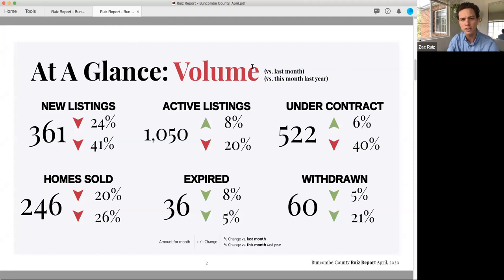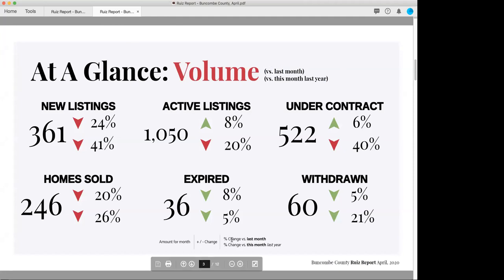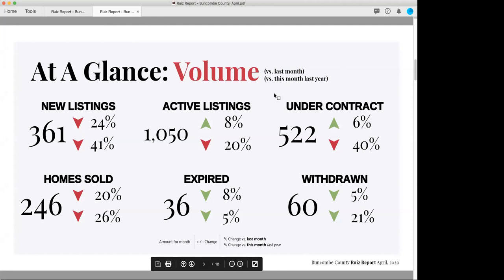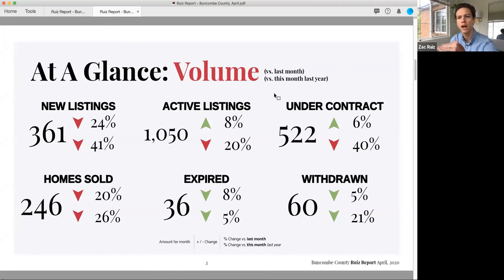This sheet has little explanations at the top and at the bottom. On the left is the actual number for whatever it might be, new listings for the month. Then the top number is the change compared to last month, and the bottom number is the change compared to the same month last year. So new listings were down 24% from March, but down 41% from last April. You'll see that trend.